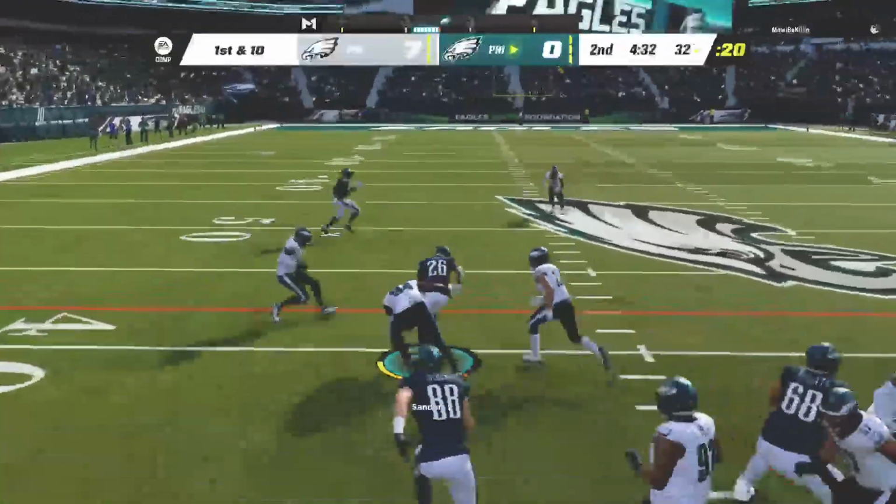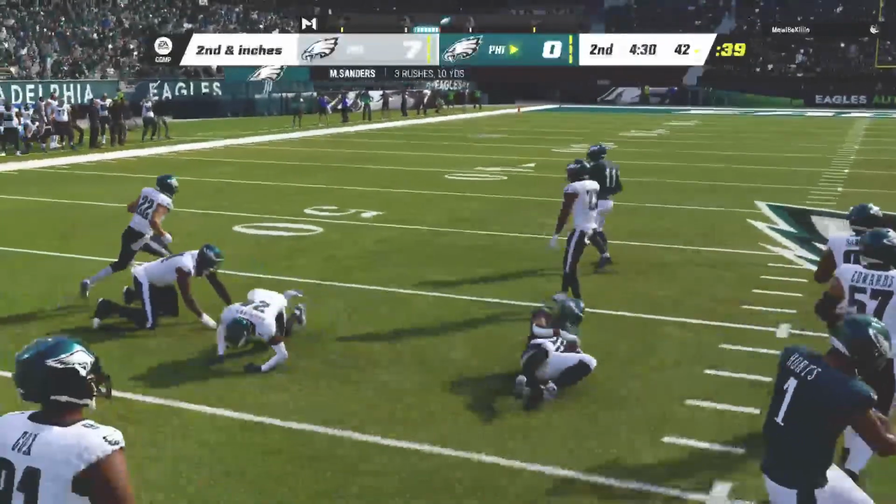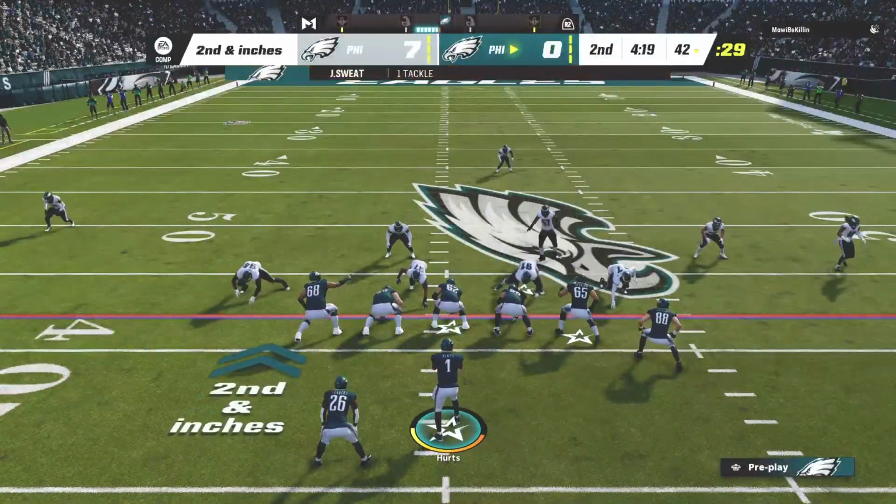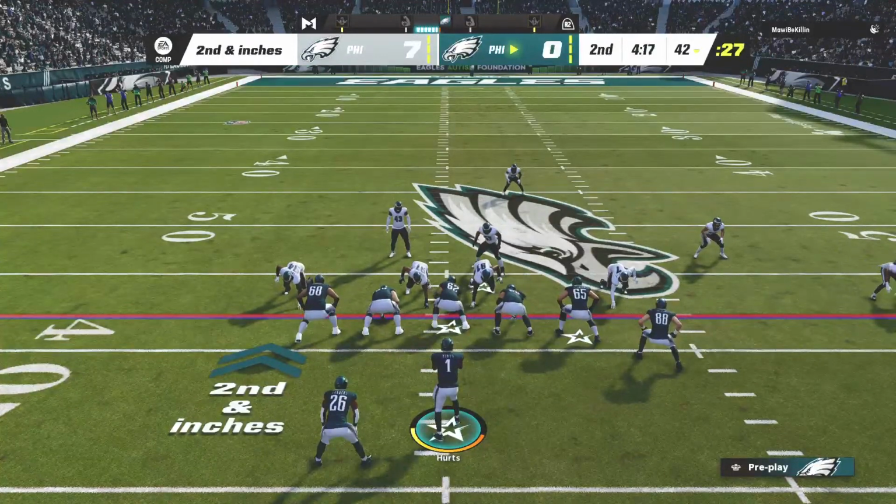Shotgun snap, and then the give to Sanders. And to the 42-yard line here and brought down there. A good gain on 1st. Has him set up with 2nd and just a couple of inches now from the 29.